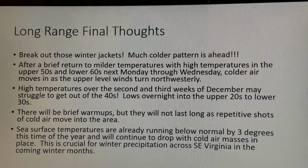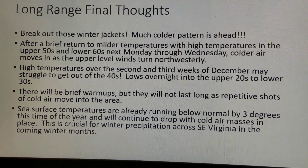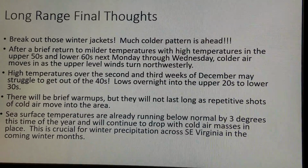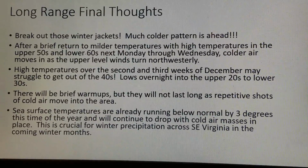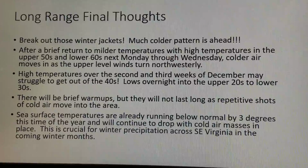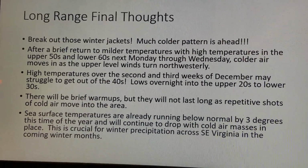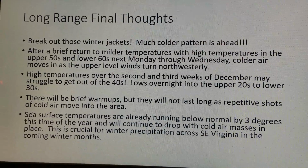So here's a long-range final thoughts. Folks, break out those winter jackets. This weekend's going to be slightly below normal. We're expecting temperatures in the low 50s for highs and lows at night in the 30s. Normal high this time of year for Southeast Virginia is 58 degrees. So we're going to be slightly below normal this weekend.